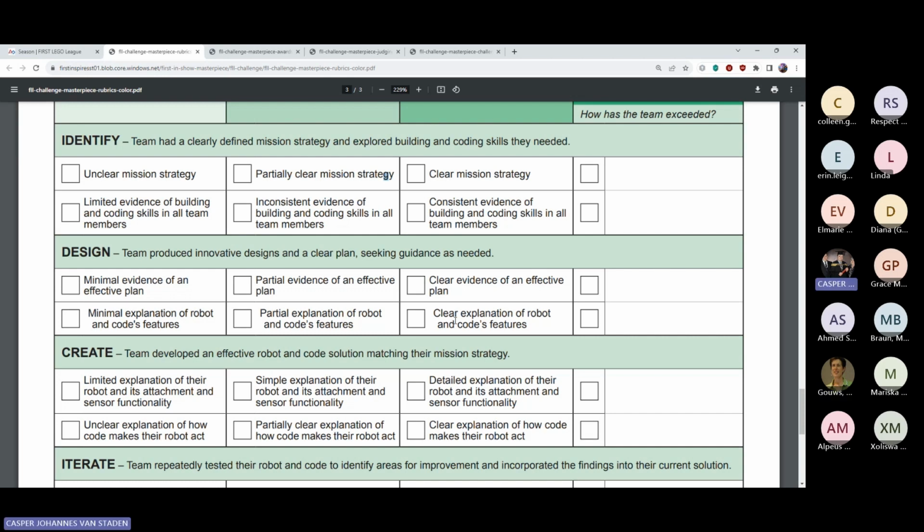Thank you. Yes, thank you. And also, most of the teams forget to do that small explanation, and that can cost them a lot of marks.